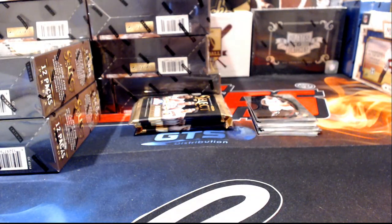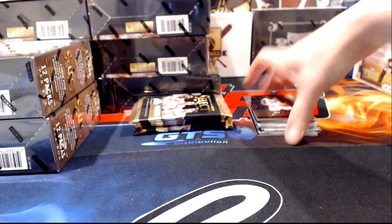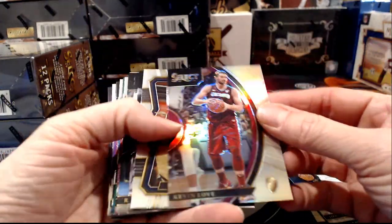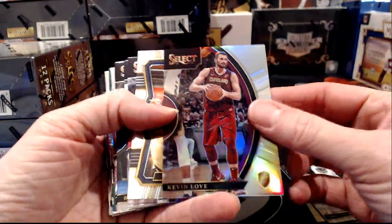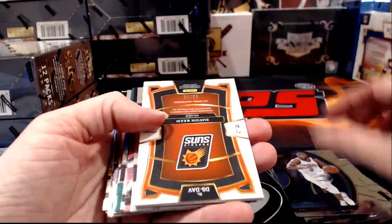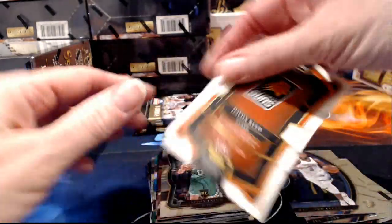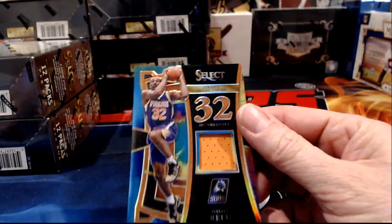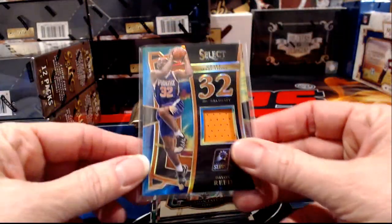Yeah, RB, we've at least got you off to a good start anyway. We've at least got you on the board with a hit. Sometimes that's a sign of things to come. There's a Kevin Love base Prism. Suns are getting a hit. Devin Booker to 25. So a nice little tie-dye relic here for the Phoenix Suns.